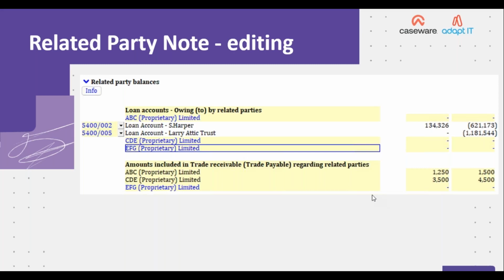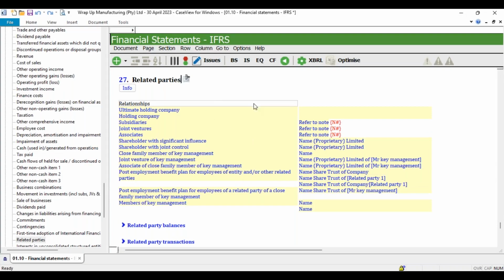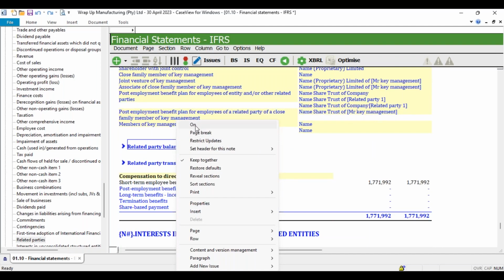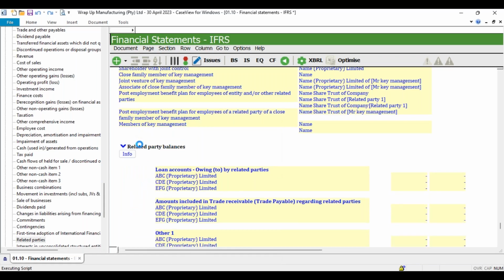Okay, I'm going to escape that screen and check what's going on in my financial statements. My note is now ready. What I need to do is look for my related party balances, which is currently turned off. Right click to turn it on. Remember, if it is in blue, it means it doesn't print. Then I would like us to insert two rows linked to account number just after ABC Proprietary Limited.